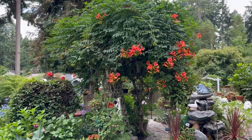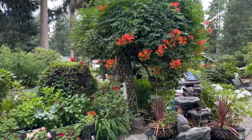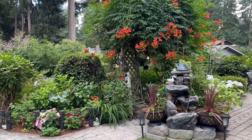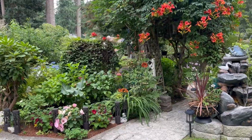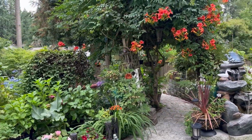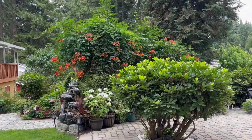So again, this trumpet vine is planted in the middle of my backyard, and as you can see, they are my centerpiece. I also have a different kind of vine planted with them, but they have a little space just to make sure they are not overtaking or overcrowding the other plants.